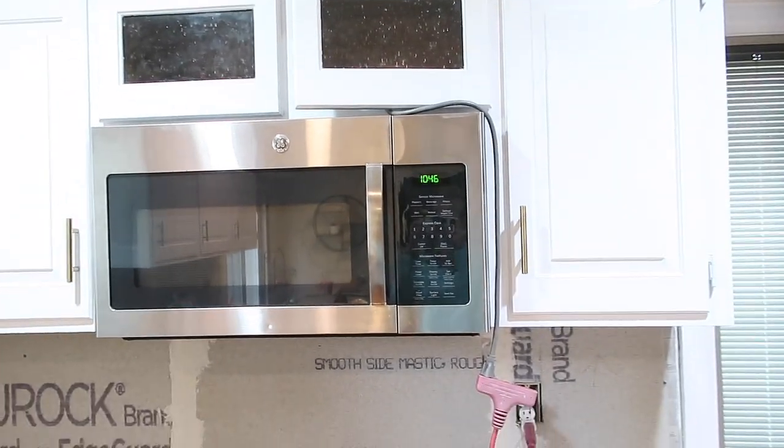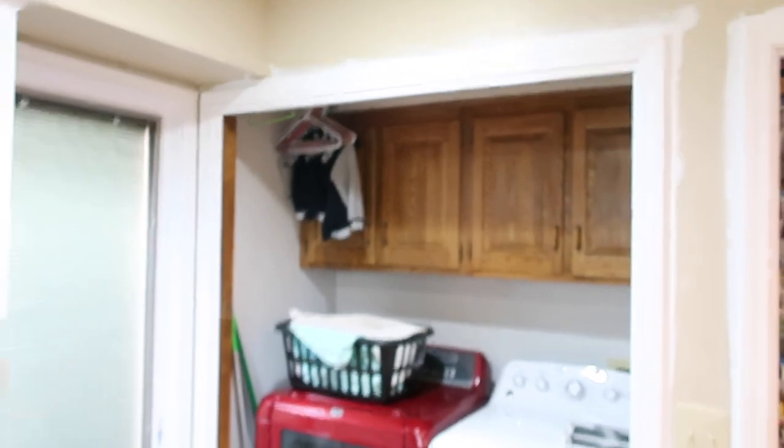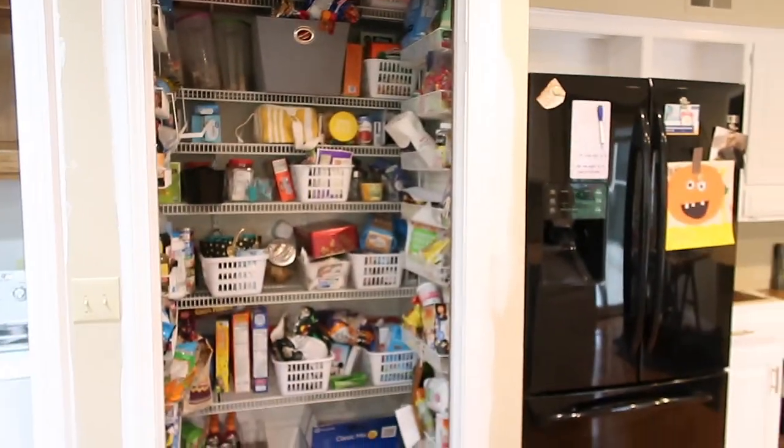Yeah, you see the microwave. We finally put that back in because that's the only way I can cook right now. The doors are off, like the laundry and the pantry, so to say it's a mess is an understatement. But this is actually the cleanest it's been in a couple weeks. I just got it kind of clean because the countertops come in 4 days. So hopefully we'll get those installed. The countertop people put in the sink, but my dad has to do the plumbing and the faucet and the dishwasher and all that. So hopefully a mostly functioning kitchen.